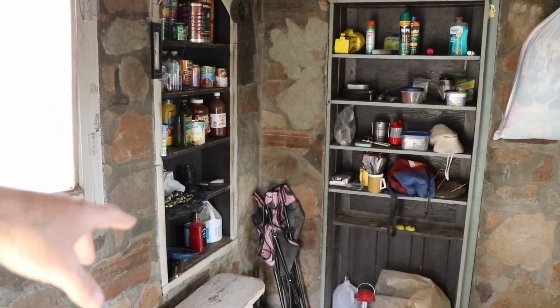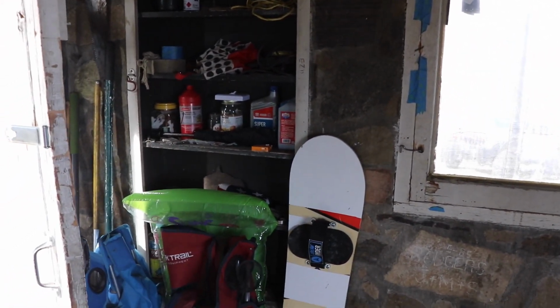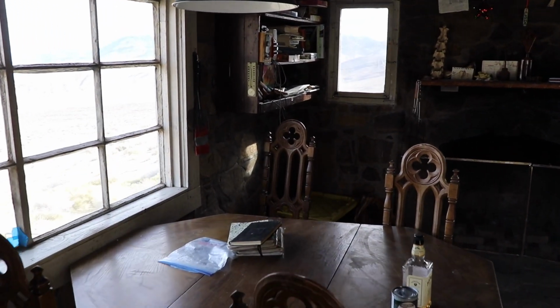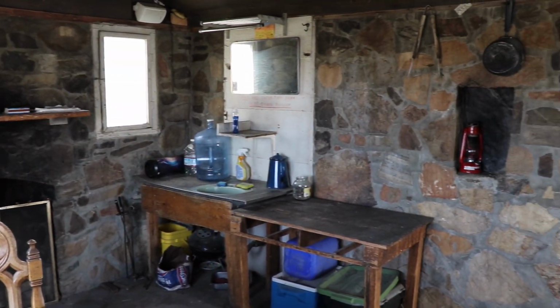Look at all these cupboards stocked with food, first aid. There's some oil and snowboards, some chairs. I mean, people have just left this place amazing. This is what it's about, guys. Leave it better than you found it. This place has definitely been left very well taken care of. Super nice. What a cool find.